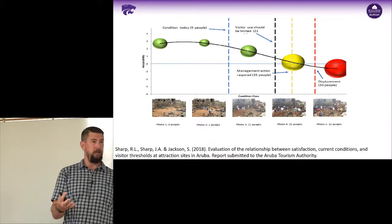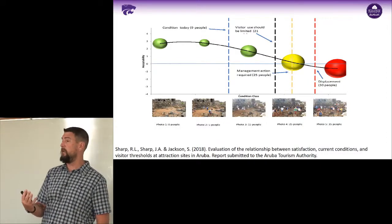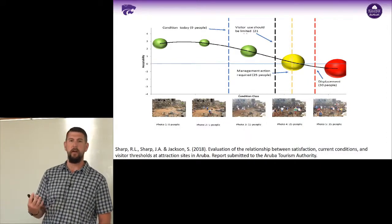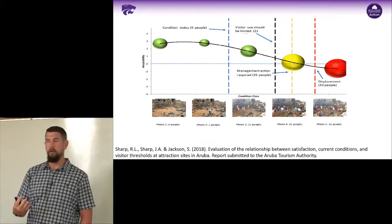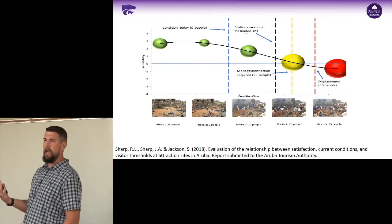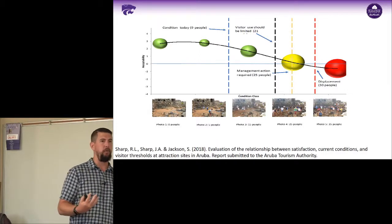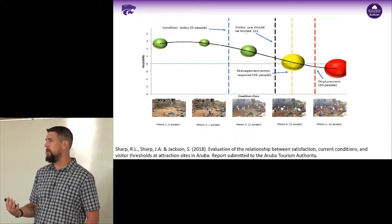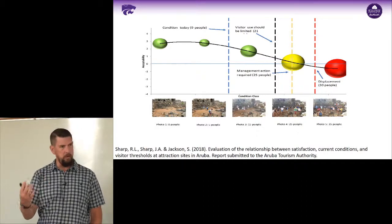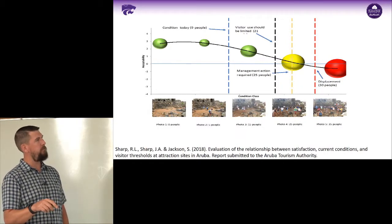So now managers at this location can say, well, you know what, the threshold for this particular location is no more than 25 people at a time, and you can manage to that. That's a quantitative measure. You can set up cameras, or have somebody go count once a month to see how the conditions are. If you're exceeding the threshold that visitors have, that means some sort of management action needs to be instituted, whether that's limiting use or dispersing use or whatever the case may be. So this gives managers a quantitative measure to work towards.